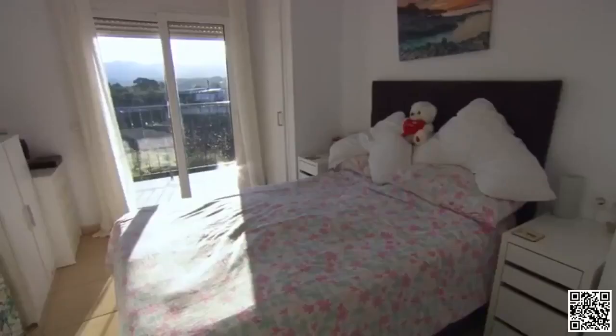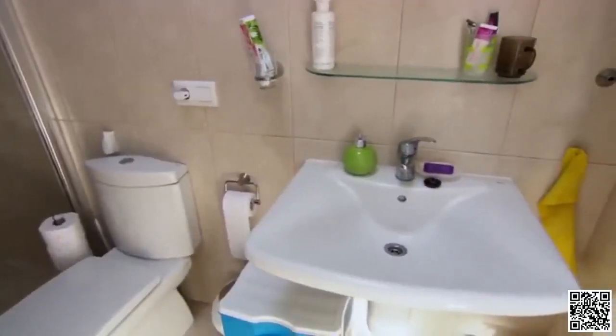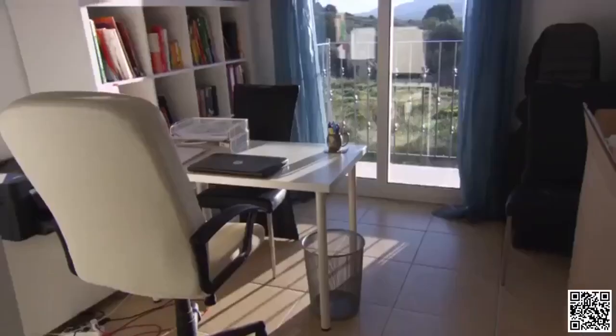Master bedroom. Yeah, it's a good size. Really good size. Lovely mountain views as well. Really nice sitting out there looking at that. En suite. Oh, very nice. Wow. And the skylight. Okay. Slightly smaller. It's still got the benefit of having a second balcony as well, which is really nice. Decent view from there. Nice and bright. Guest room or room for Dominic.